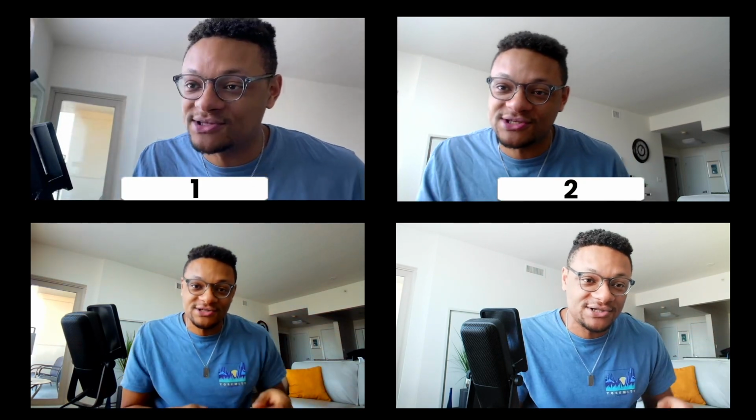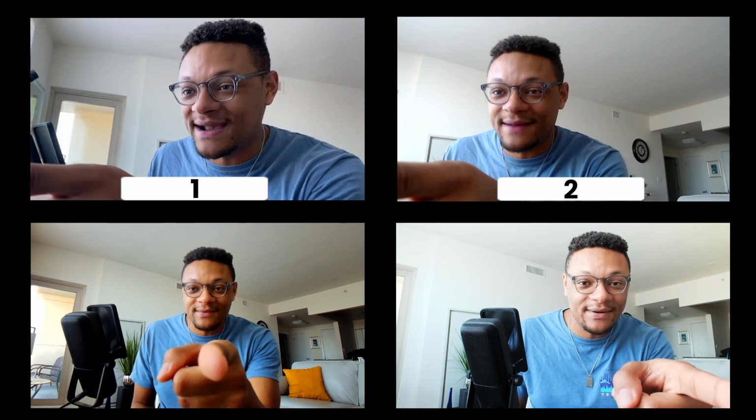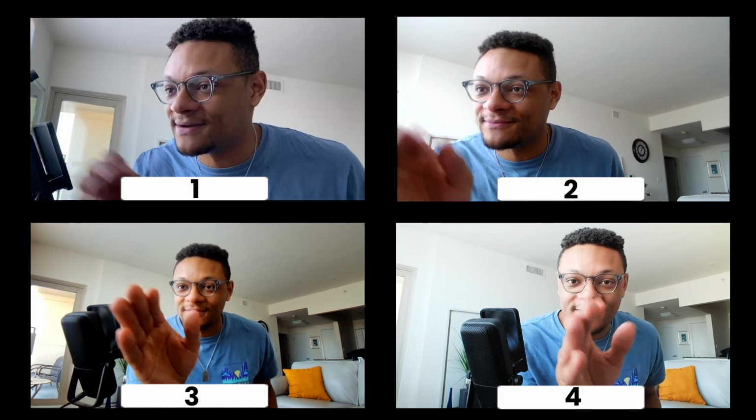We got all 4 cameras hooked up now, and before I divulge which camera is which, I want you guys to guess in the comments section. So this camera here, we're gonna say is camera number 1. This camera here on the right top side here is going to be camera number 2. This camera here on the bottom left is going to be camera number 3. And then we have this camera, which is going to be camera number 4 on the bottom right side.